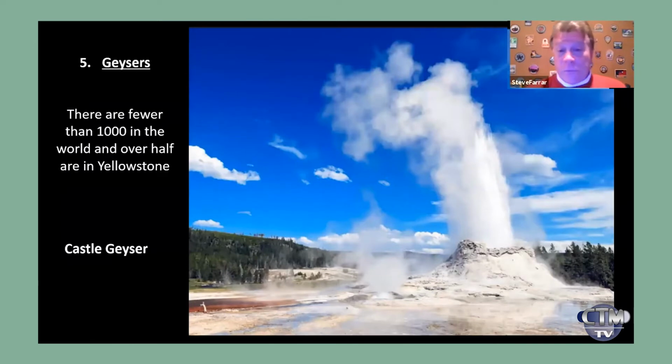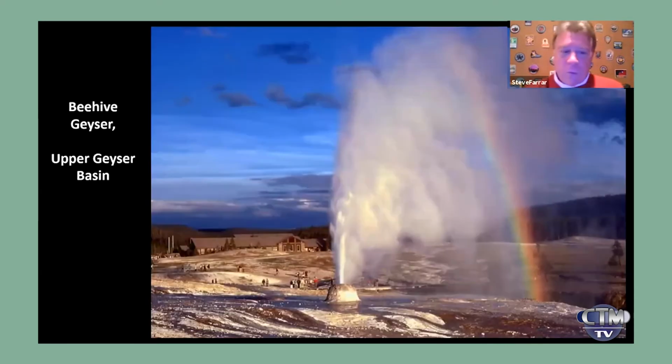But there are geysers that are a little different layout. They have a collection basin underneath where the same thing happens. Water from whatever source gets down in there and collects and collects and collects. And then when it reaches a certain pressure point, boom, it blows. There are fewer than 1,000 anywhere in the world. And again, over half of those are here in Yellowstone. So if you're a geyser hunter, this is the place for you.